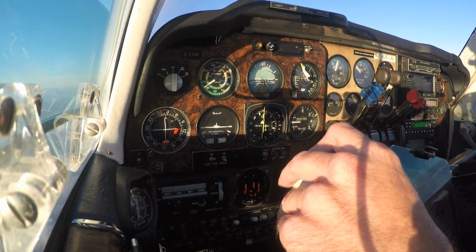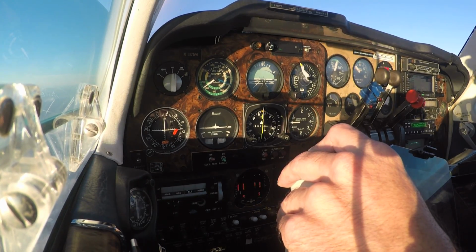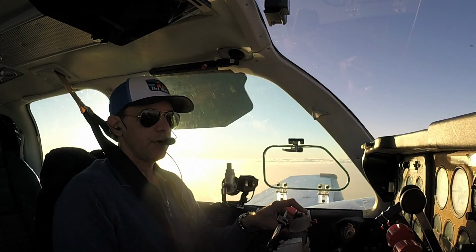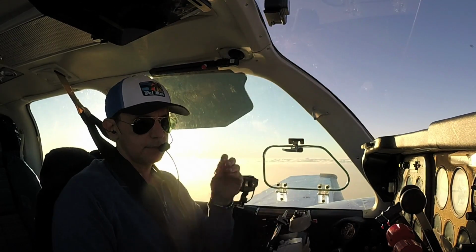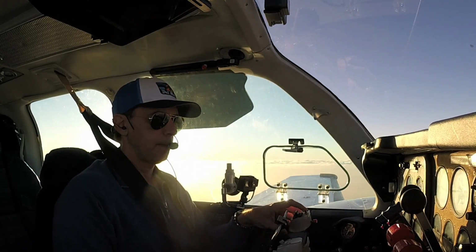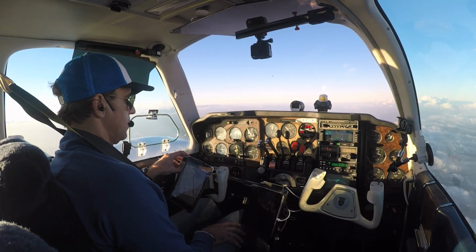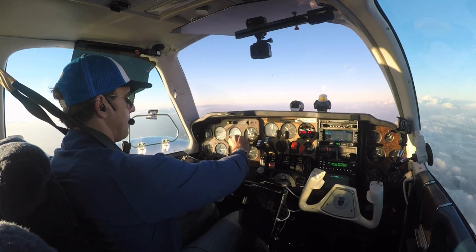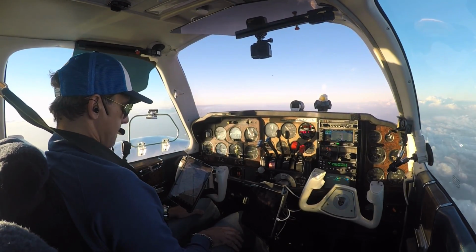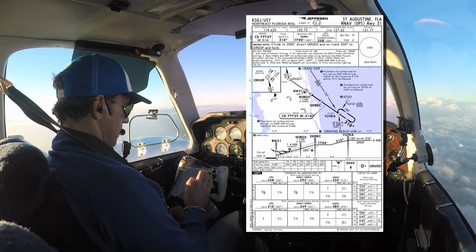Afternoon, Orlando approach, Baron 3175 Whiskey, level 9000. Again. Baron 3175 Whiskey, level 9000. 3175 Whiskey, Orlando approach, loud and clear. Orlando Timber 29er, Diner. 999 San Francisco. Mature Romeo, descend to maintain 6,000, contact Orlando approach 120.15.